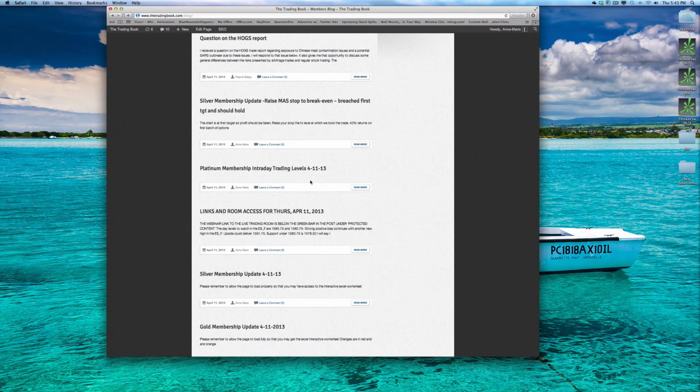Now, who is the Platinum membership for? That is for the trader who wants to be in the fray, someone who is constantly observing the markets, loves to trade, wants to trade at the interactive level, likes the speed of intraday trading, and is able to function that way.